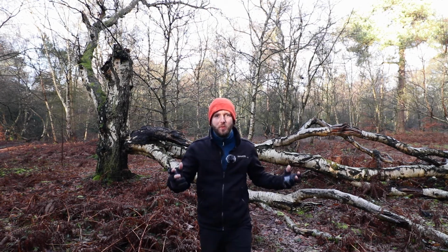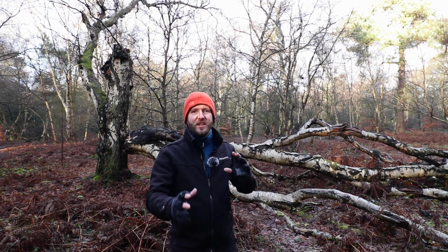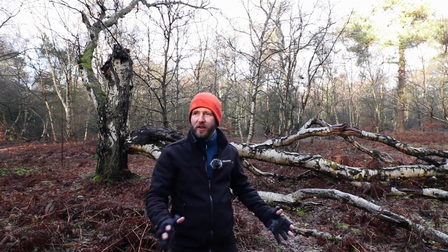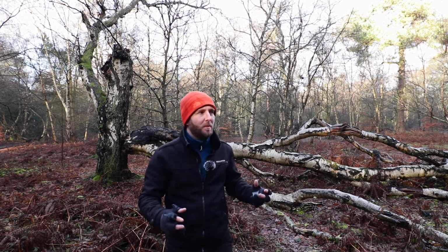I tend to find if you come to woodland this time of year, you don't get that harsh light that you would normally get in the middle of summertime. The light's quite subtle and soft. There's a bit of haze around, adding to some nice conditions as well. So I'm hoping we can get some backlit, side-lit trees with the haze and the fog, and make it look really atmospheric.